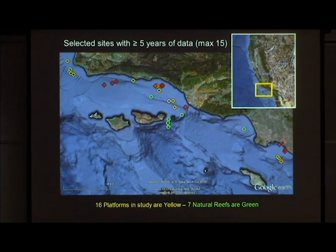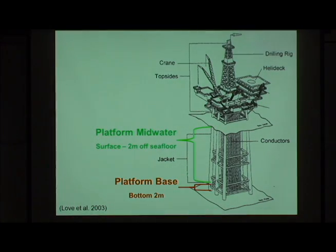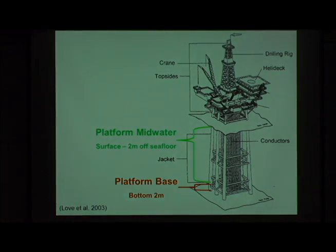To compare production on both these platforms to what's going on on natural reefs. So some of Milton's work has shown that on the platforms, you get different communities, and probably more important, you get different size structures of fish living up away from the bottom, up in the structure, up in the water column, as opposed to the bottom 2 meters or so of the platform.